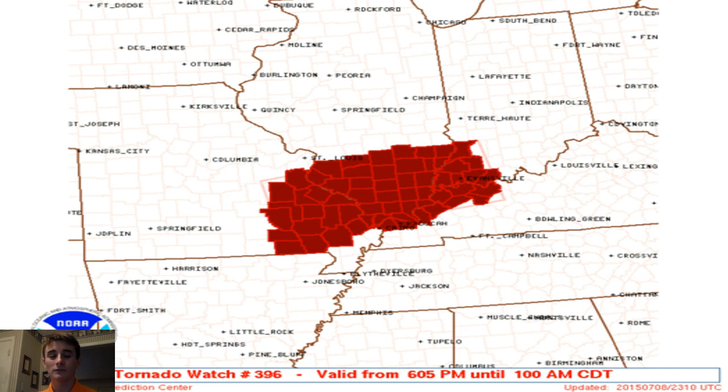Certainly, anytime you're dealing with the potential for some tornadic storms during the nighttime when people are sleeping, it's always a very scary thought. You want to make sure you have a way to receive alerts when these warnings are issued for your area, of course, if they're issued.